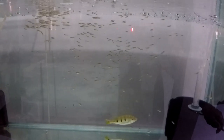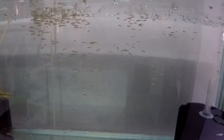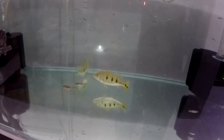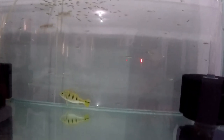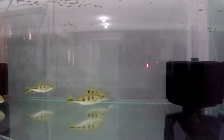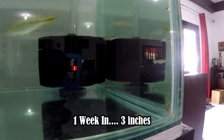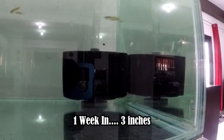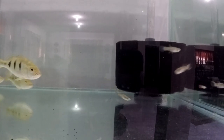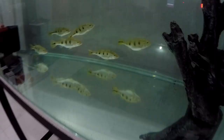I wouldn't normally put in so much fish, but they're traveling and they had to go a full day without any food, so at least they'll have some in the tank. Check them out, very fat, very full.